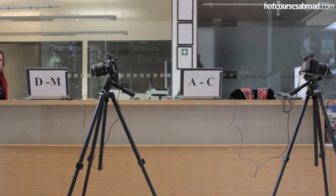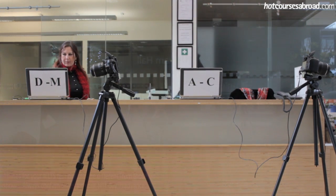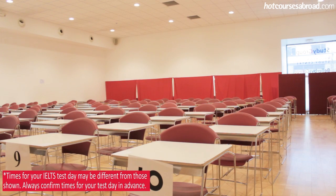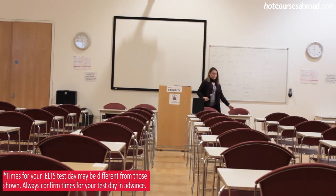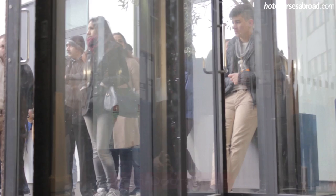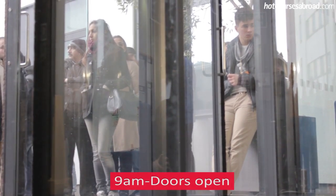Well, we get here about 8 o'clock in the morning because we normally start registration around 9. Obviously we have to come in and make sure that everything is set up properly, so the exam hall is set up, all the papers are ready to go, all the answer papers are ready to go, all the information that the candidate needs to know is available for them to see in the hall. Once that's set up, it all kind of just flows on from there.